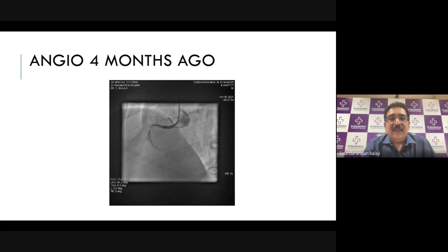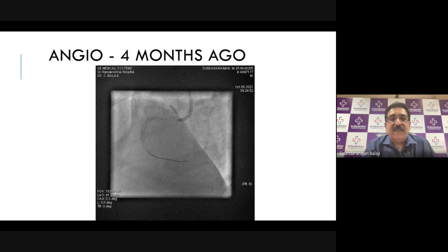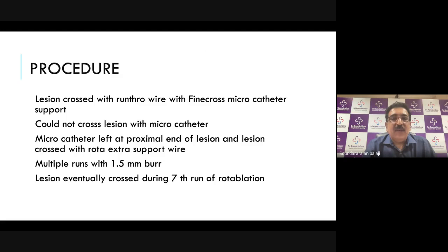And you can see here, this is a heavily calcified right coronary artery. Even before injection, you can see the calcium. The vessel is literally seen even without the dye. So the entire vessel has calcium. So we were able to cross this lesion with great difficulty. You can see a wire across.